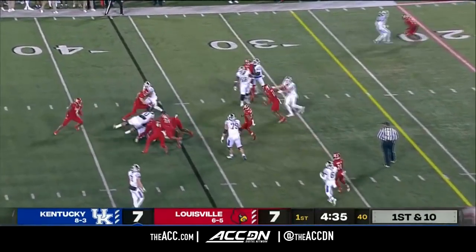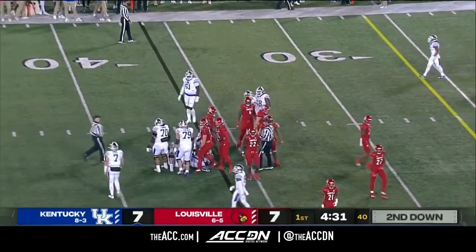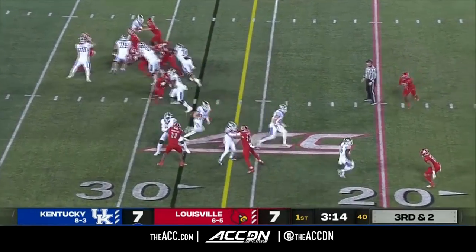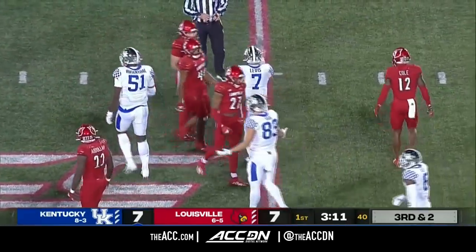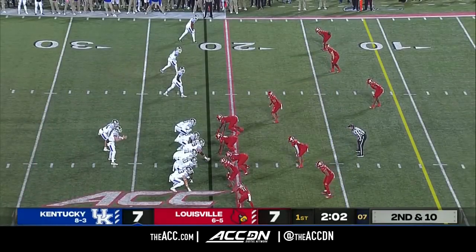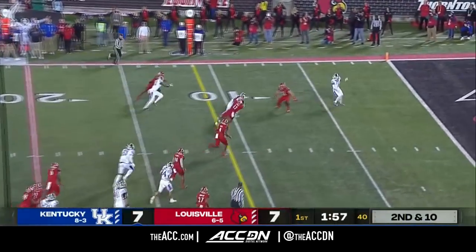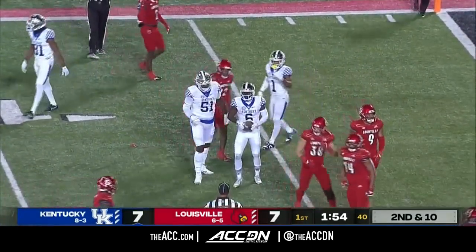Smoke. Nothing doing. Might have even lost a yard. It's Levis who keeps it himself. Takes a hit, rolls off it, picks up the first down. Duncan again on the tackle. Levis, quick toss outside. Has a receiver inside the 10. That's Ali. It'll be first and goal, Wildcats.